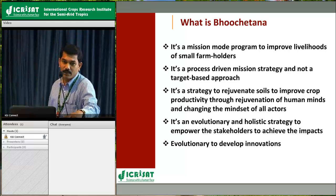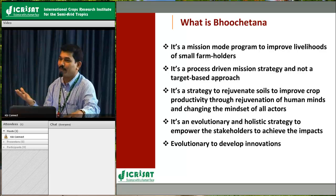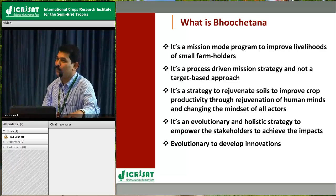So this is very essential, because when you are introducing new innovation strategies or approaches, we are inclined to have negative feelings and all those things. So first you have to rejuvenate the human mindset. That is very important. If you are not changing their mindset, whatever innovation, technology, technique, strategy, or approach you suggest will not reach the intended beneficiary.